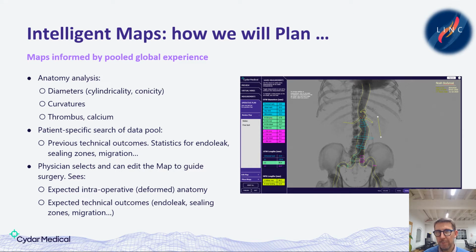So the way we see that working in practice is something where you go to plan a case. The patient's anatomy is automatically analyzed for the geometry in terms of diameters, curvatures, the disease load in terms of thrombus and calcification. The pooled global data, that pooled experience, is searched, so you get reference to patients with similar anatomy. What were the technical outcomes on those patients? What were the statistics for endoleak, sealing zones, migrations? And then you, as the surgeon, get to select the type of procedure you want. Remember, this is about augmenting, giving you the right information for you to make the right decision. And then you interpret that and you make your judgment call as to how you're going to do things.